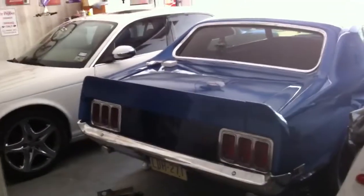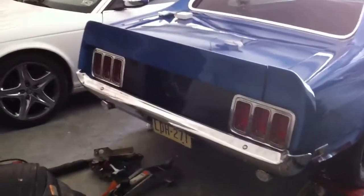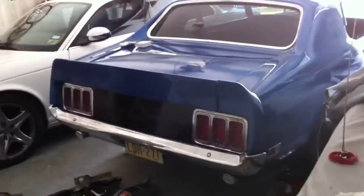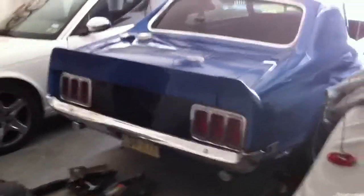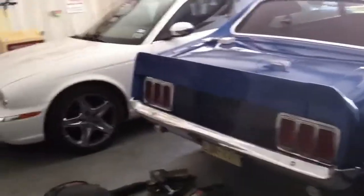The trunk here is just sitting on here. It hasn't been mounted because I'm going to do a carpet kit in the trunk. The only one that sells it that I have found, and I spent a full day and a couple hours on the next day trying to find a vendor that would sell an entire complete coupe kit. And the only one that I found was this place called LaurelMountainMustang.com.